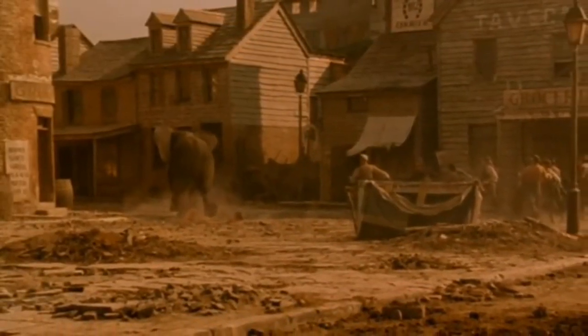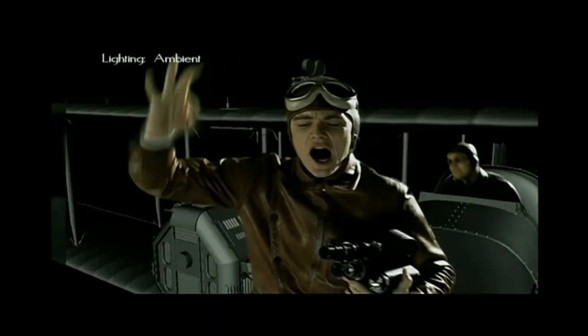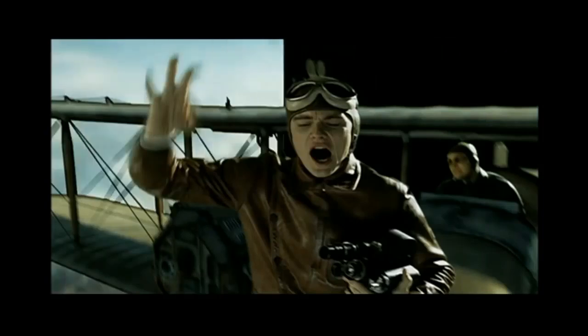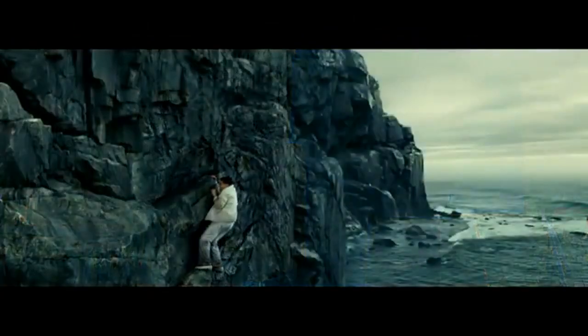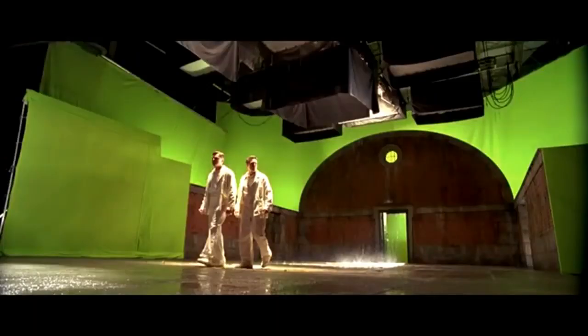Since then, he's gotten real familiar with CGI. The Aviator was full of it, to create these scenes of planes flying in the air and stuff. The Departed, not so much, aside from some really poor CGI blood. Shutter Island actually had a lot of CGI, a lot of the backgrounds were green screens and stuff, but I thought the special effects were great in that film, and you don't really notice.